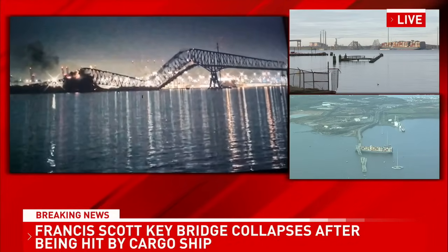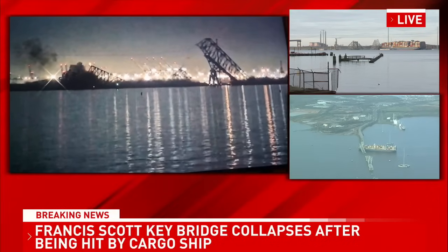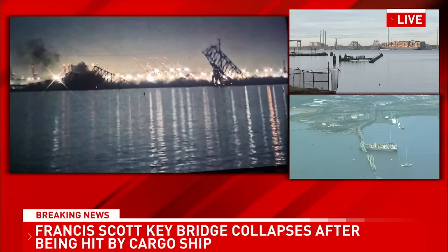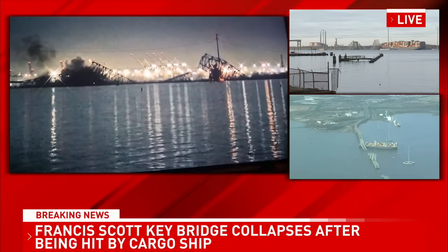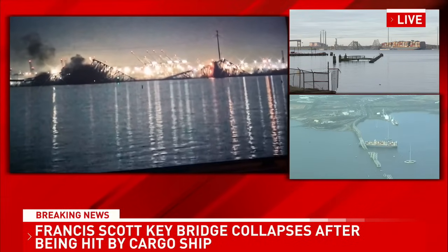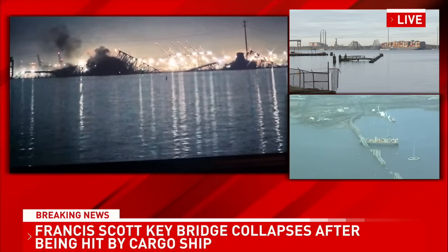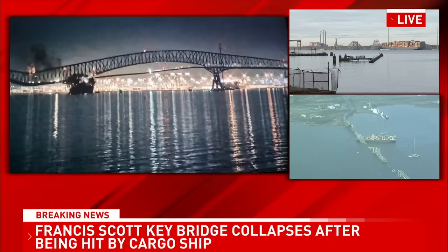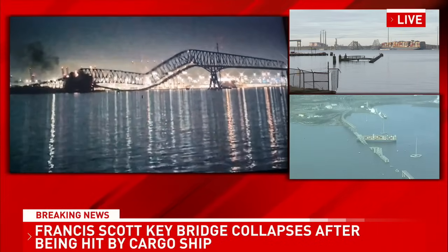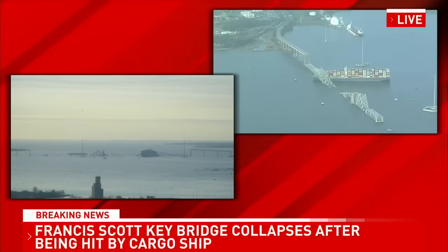The Francis Scott Key Bridge, a Maryland landmark, collapsing right into the Patapsco River around 1:30 this morning. It was hit by a cargo ship you see on the left hand of your screen. And just under an hour ago, Baltimore fire officials confirmed search and rescue operations are ongoing for at least 7 people that remain unaccounted for. 2 others were rescued, one taken to the hospital with serious conditions, another person not even wanting medical attention. So we'll continue to keep that updated.